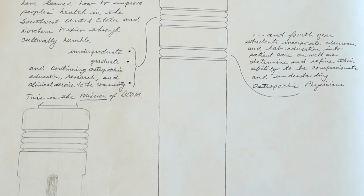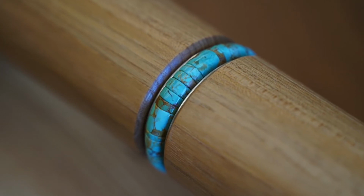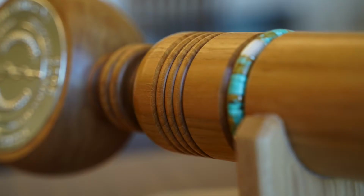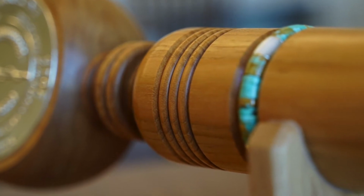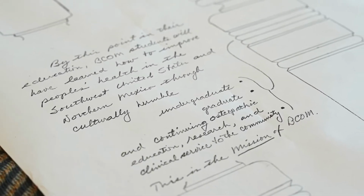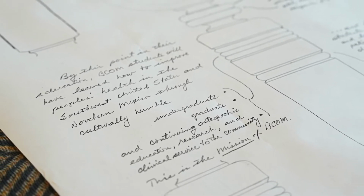Of special note are the rings themselves, crafted by a Native American jeweler of silver and turquoise, emblematic of New Mexico and incorporated into this wood mace of pecan. The 3 rings together at the top of the shaft represent the mission of the Burrell College, that students will learn how to improve people's health in the Southwest United States and Northern Mexico through culturally humble undergraduate, graduate, and continuing osteopathic education, research, and clinical service to the community.